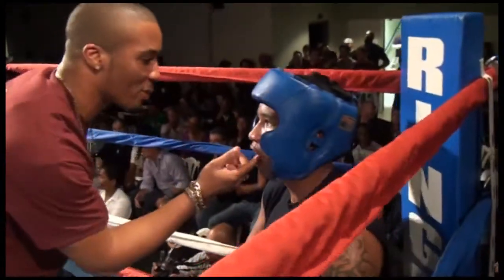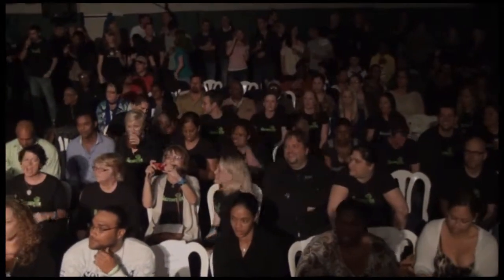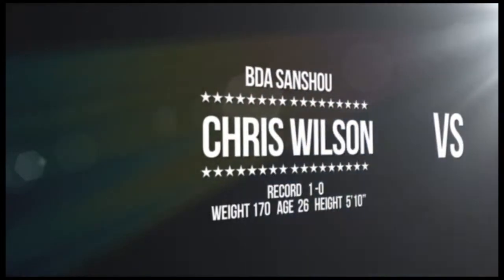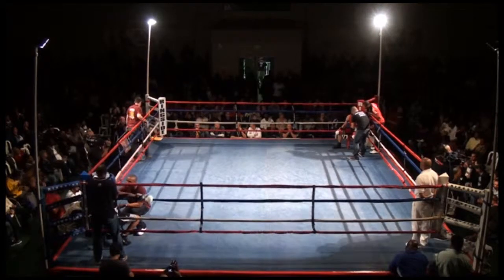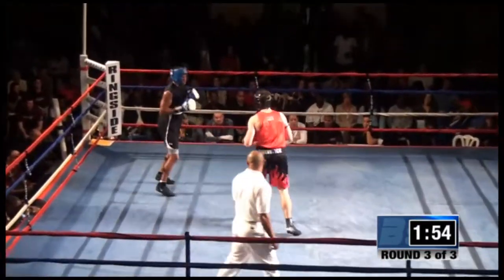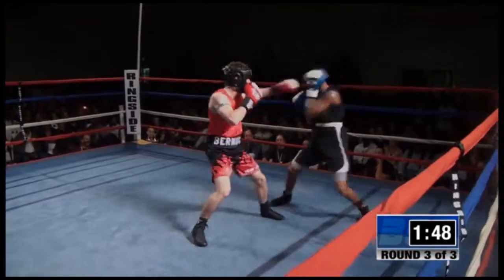I think we're going to see some fireworks in round 3. I think so. I mean, this fight is totally up for grabs. I think Chuck probably did the better work in the second, and I think overall he's probably now in the lead. But it's certainly not by much. The fight is still up for grabs for the third round. This is it. It's the money round. Chuck's supporters trying to give him a lift.